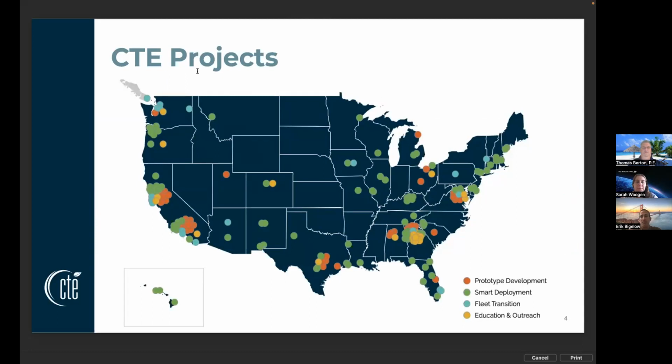We have 4 regional offices, but we really support projects across the country. We work in the Dakotas, I know. But I just want to say we really do work on zero emission projects across the country. It's not just California or just the coasts. It really is nationwide.